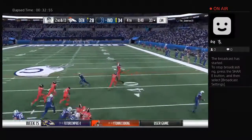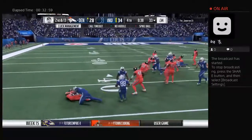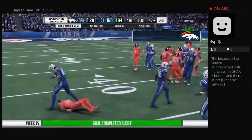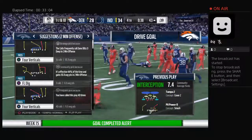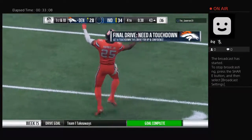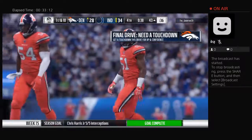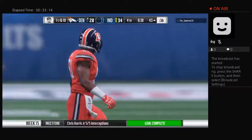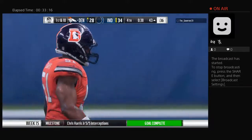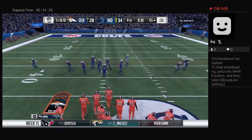Throwing now, Luck. And look at this. They get the turnover they needed. It's intercepted. It's Chris Harris with a pick. And to the 43. So down inside the 45 to the 43-yard line. That's where they'll take over. Now this Broncos offensive unit ready to head back out onto the field. One possession game. Time very much a factor. How does the offense handle this situation?